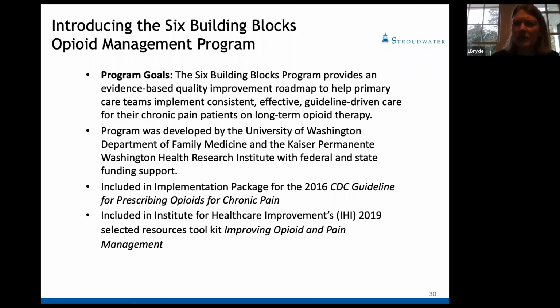We did not create the 6 building block program, but Stroudwater learned about this program at least a year or so ago, have done some real delving into it and have really embraced it and feel that it is a valuable program for primary care practices in particular. As you see, the goal of the program is to provide an evidence-based quality improvement roadmap to help primary care practices implement consistent, effective, guideline-driven care for their chronic pain patients, again, looking specifically at patients on long-term opioid therapy.